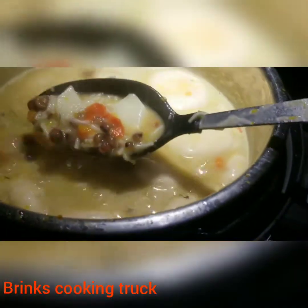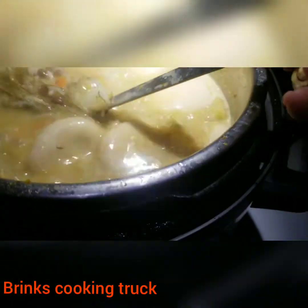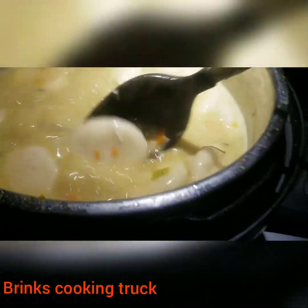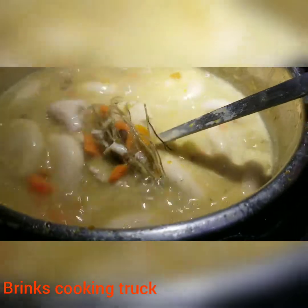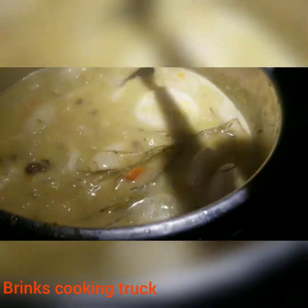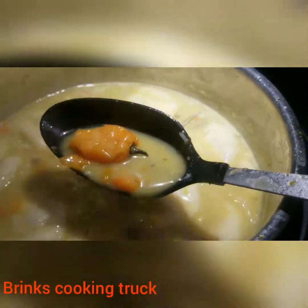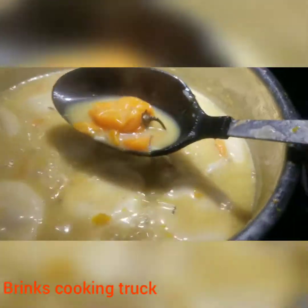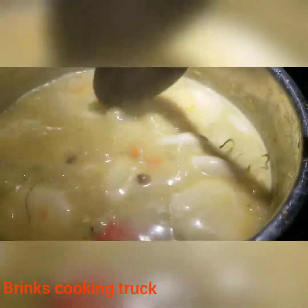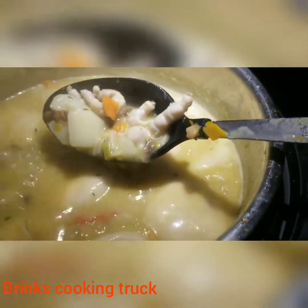So here I got some Irish sweet pepper, bell pepper, got carrots, and also some chicken feet, got thyme, yeah, got lots of scallion in here, and here's the hot pepper. You can't eat this one, just use it to spice up the soup. 2 noodles in here, so it's rich, thick. Yeah, chicken feet.